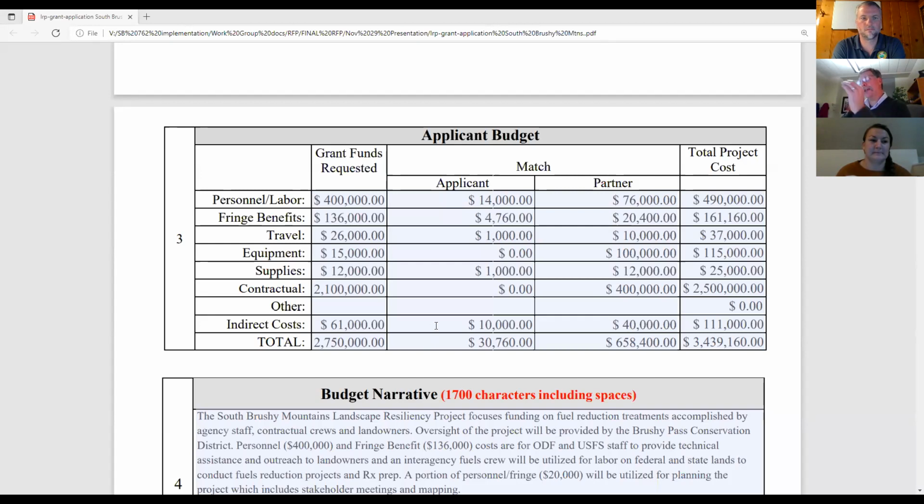other items like that. And as we get into the budget narrative that explains a little bit more, I'm really going to try to nail that down. And I will certainly pause because this can be somewhat complicated for some questions. So the grant funds request obviously is here in this first column.